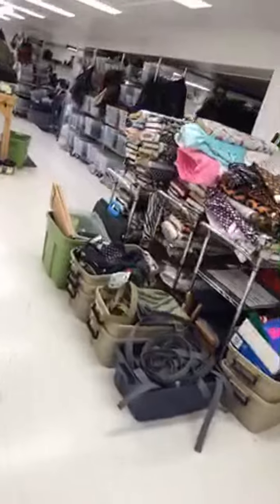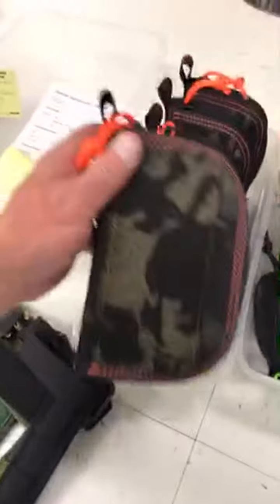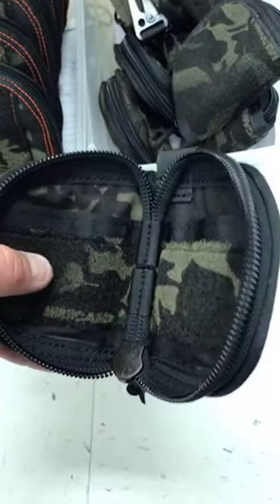I'm not even sure what all's out here. I think those are EDC organizers. Pretty sweet. Lots of pockets and slots. EDC pouch. Nice small little EDC pouch. Has 2 pockets inside.